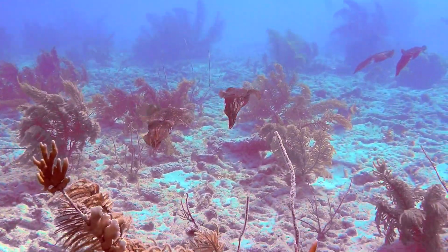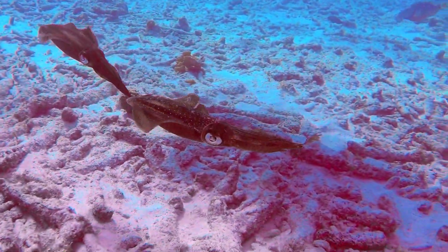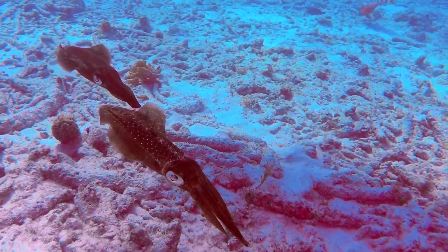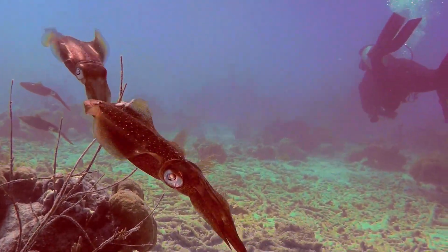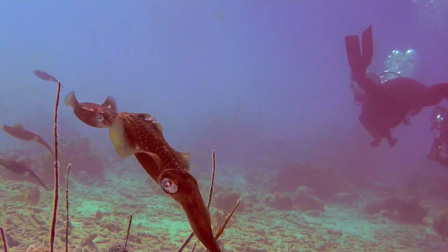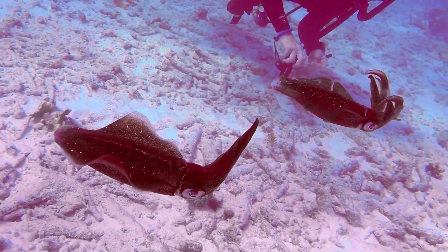Cuttlefish are a type of mollusk that includes squid, octopus, and nautilus. They undulate long fins to move slowly through the water. They can hide from their enemies using camouflage and clouds of ink. Camouflage is possible due to three types of structures in their skin: chromatophores, leucophores, and iridophores.